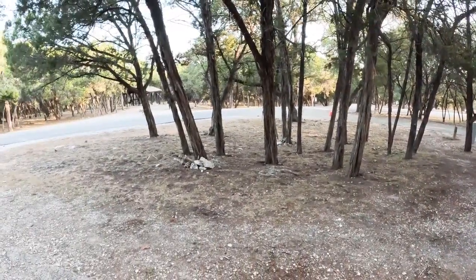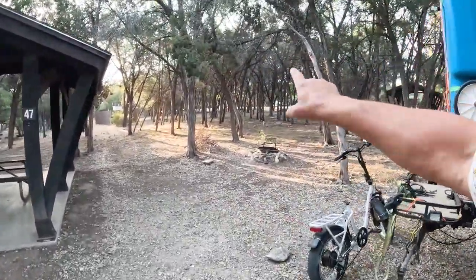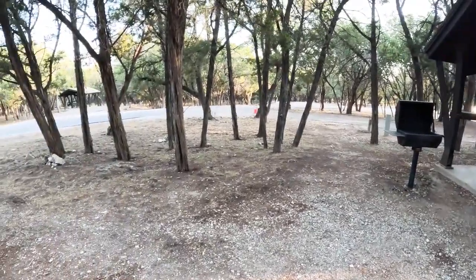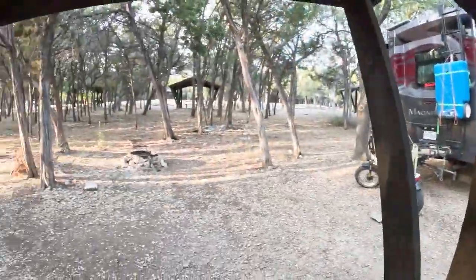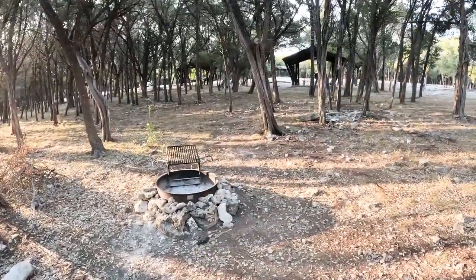The last time we were here, one of those sites up there was very challenging to walk around because there were so many rocks, it was so unlevel. I think 47 is a good site here at Cedar Breaks. No blocks required to get level. And we have a fire pit. Of course, we're in a burn ban. Does us no good.